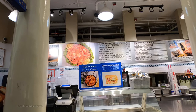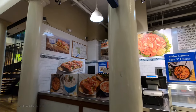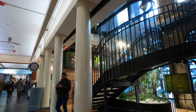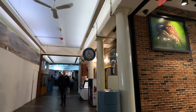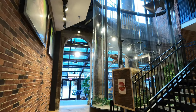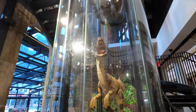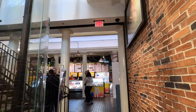That lobster melt. Their lobster rolls are 26. Oh, yeah, 27. What is this, Dino Safari? Exhibit exit only. I'd like to know where the entrance is. Alright, we'll take a look at that on the way out. See what's there.